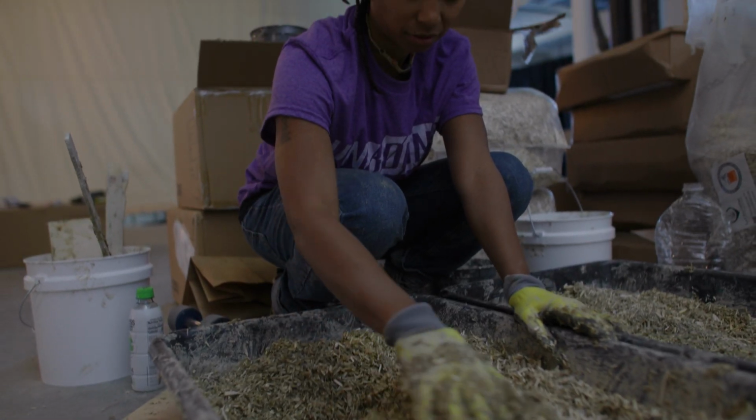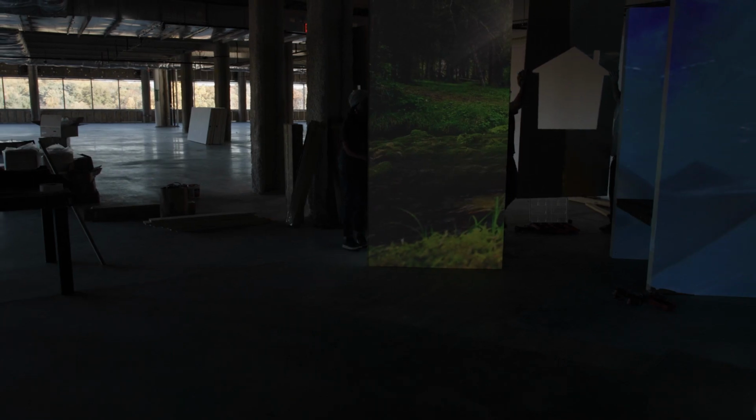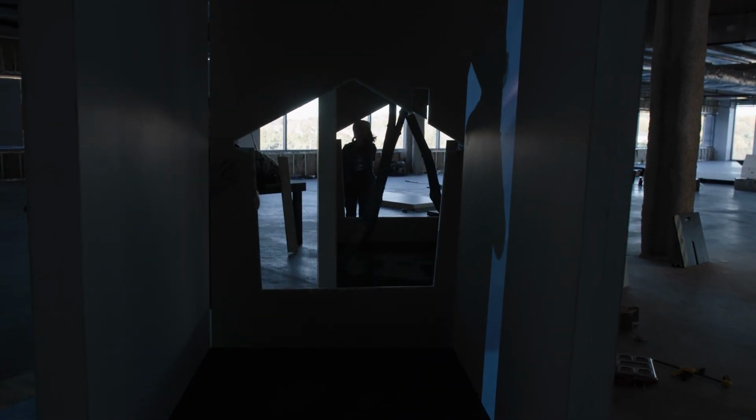When people come to see this exhibition, it's going to bring up several emotions, but I want them to leave feeling empowered, hopeful, and helpful after seeing the exhibit.